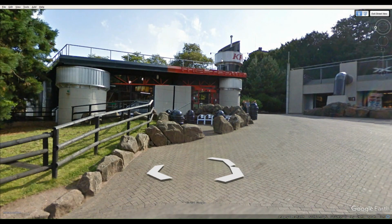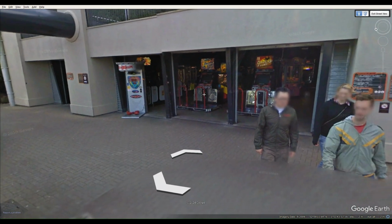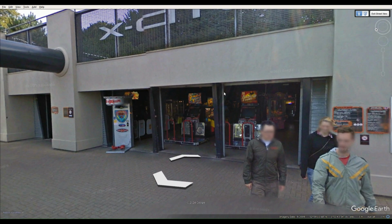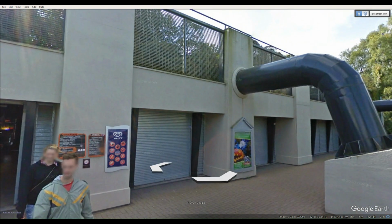And then we've got Meltdown. Not too sure on the theming on there, but we'll look again at that in a second. And here's just a little bit of a closer look at the arcade. Again, looks pretty bog standard machines. It was when I went through a couple of weeks ago.